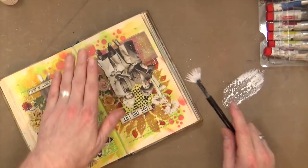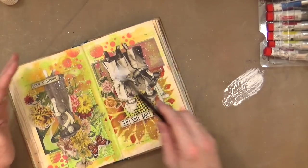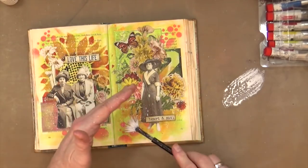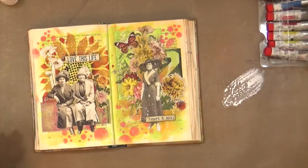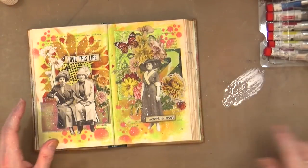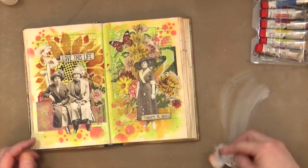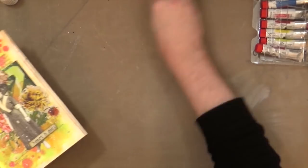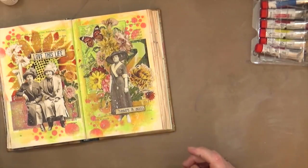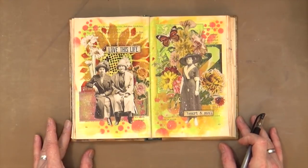Just putting my hand in the way just to stop any from really getting on the faces. I don't mind getting on the clothes, because that helps to blend it in a little more. But it just adds a little bit of extra dimension, a bit of wistfulness, if you like. Almost like there's dust motes floating around in the air, caught by the camera as the little snapshot was taken. So I just need to get rid of that. And I always end up getting white splatters everywhere, all over. Okay, let's get that dried off. Okay, I think that's it.